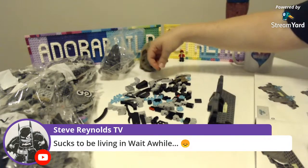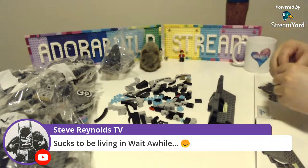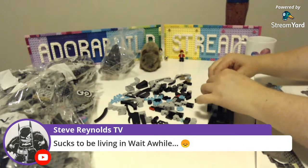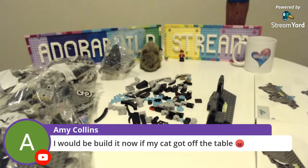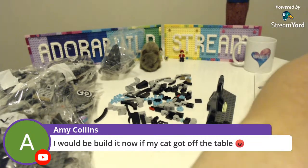Oh gosh, Pucky's getting really chatty. I do have the front door and the back door open again tonight, and the fan's going as well, so there might be a little bit more. It would be built by now if the cat got off the table. That's okay.